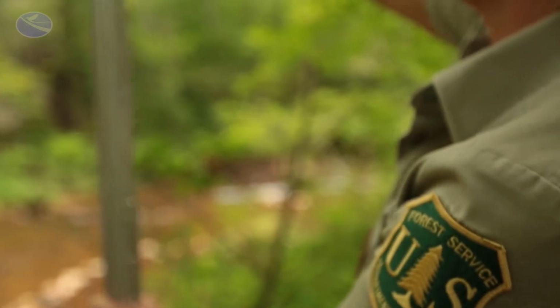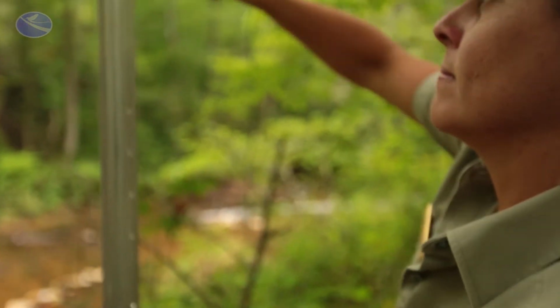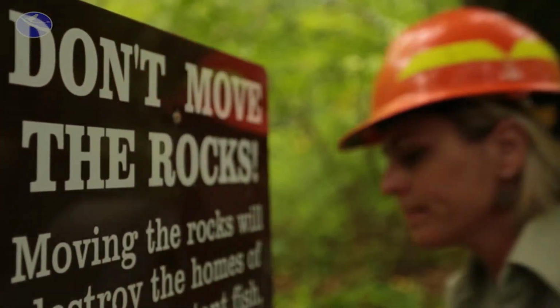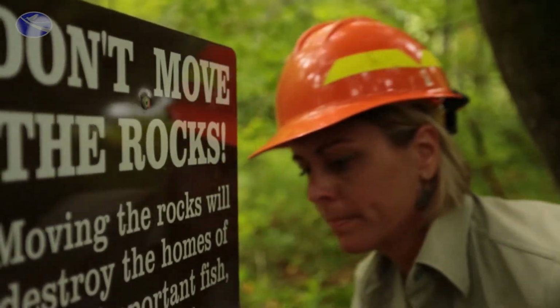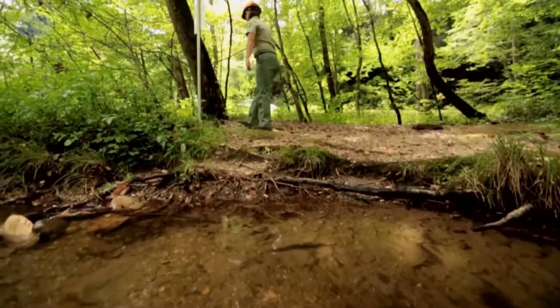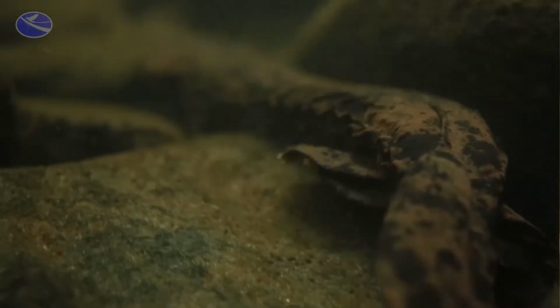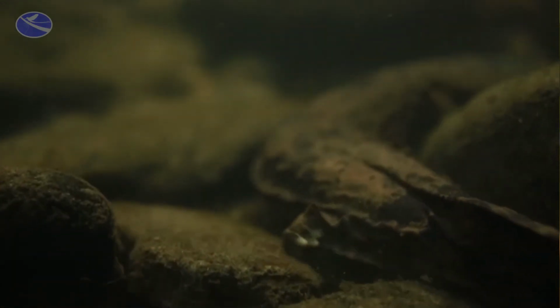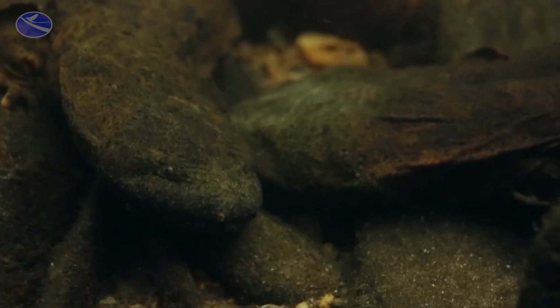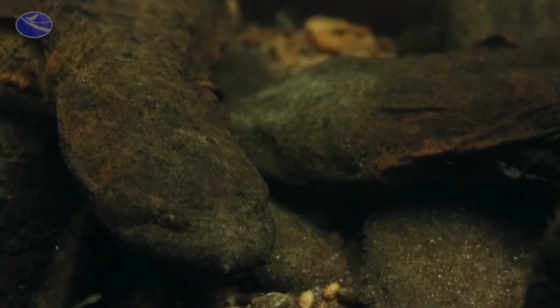So we've really tried to start educating folks about that. We started about 10 years ago, just putting some educational signs up, just saying don't move the rocks. And we've really had a good response out of it. I think we're well on our way to getting the word out there that they're awesome animals that have awesome habitat, and that awesome habitat needs to stay there. It just comes down to education. I think people are generally really good and want to do the right thing.